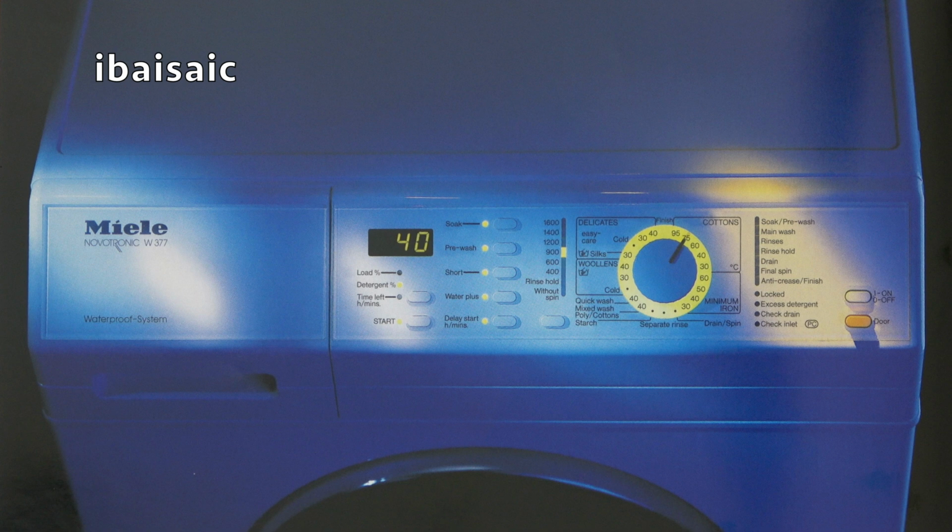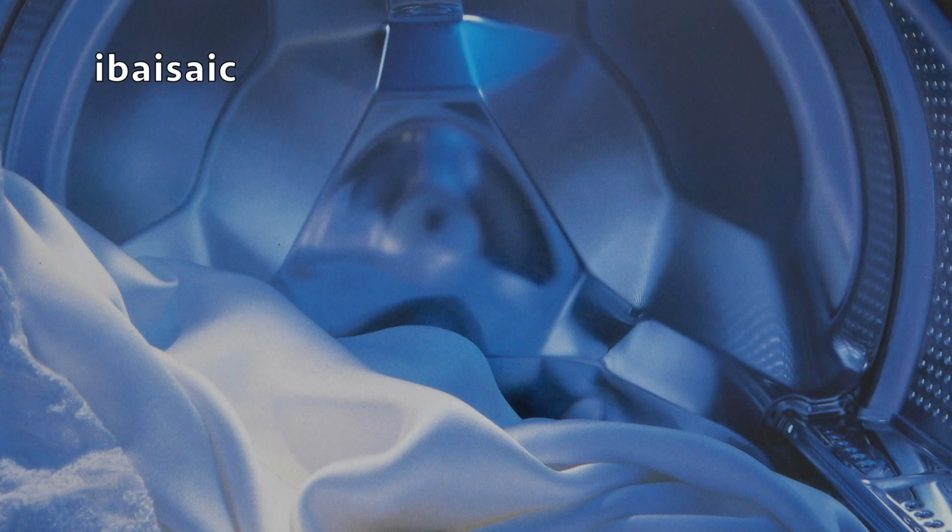Thanks to the sophisticated Novatronic controls, Miele washing machines are able to offer a huge number of different programs. With the Quick Wash program, you can wash up to 2.5 kilograms of lightly soiled cottons at 40 degrees in just 30 minutes.